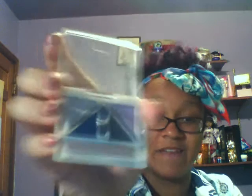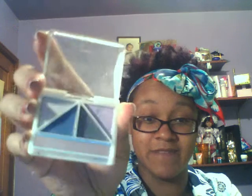And then I have my e.l.f. quads, and I have six of those. I won't swatch them all, but I will swatch my favorites. So I have Silver Lining, which is the purpley quad, and this is one of my favorites. I love, love, love this palette. This is the first e.l.f. quad that I ever got, and purple's my favorite color, so I use that all the time.